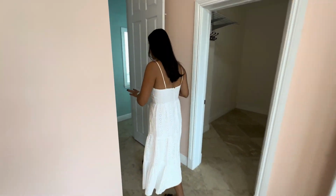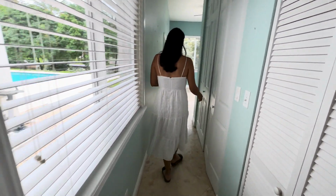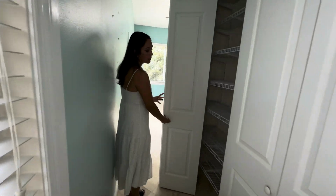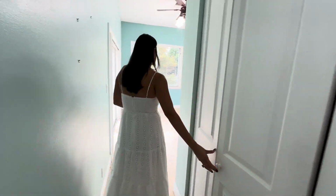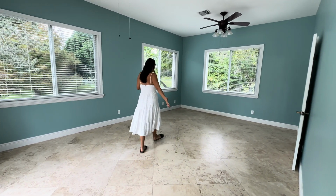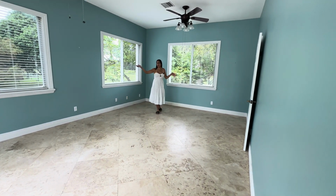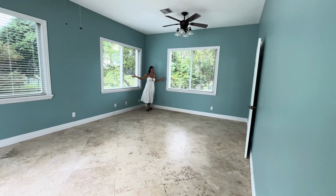And then this way is going to be the bigger room. You do have lots of closet space here, but check this out. This is where they would be sleeping. I mean, between this and the primary, they're very large rooms, lots to do.